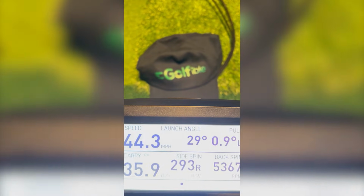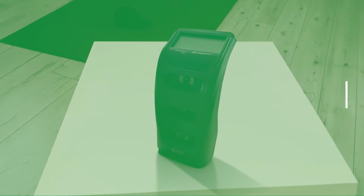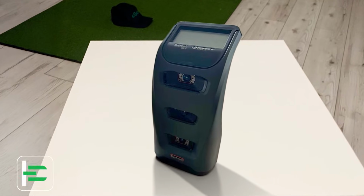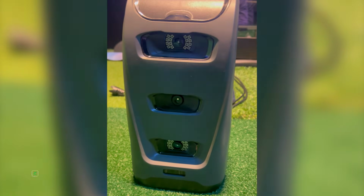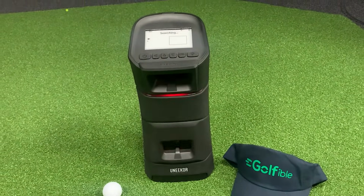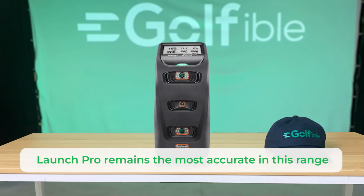Now, what if you're still on the fence? Well, let's take a step back and ask the big question: who is the Launch Pro actually for? The Launch Pro still makes sense, but only for the right type of golfer. So if your priority is trustworthy data at a more reasonable price, this is still top of its class. That 3-camera system captures more detail and tracks more consistently than 2-camera setups like the iMini or iMini Lite, or radar-based models like the Mivo Plus. If your main concern is numbers being dead on every time, this is the one for you.